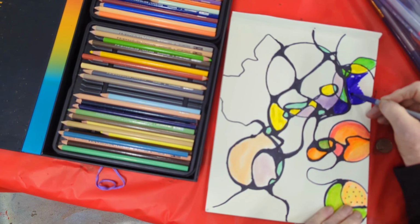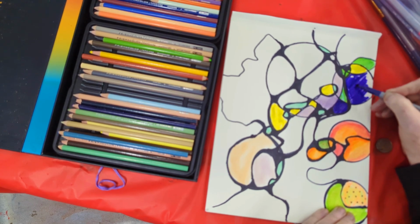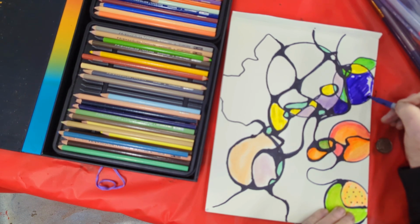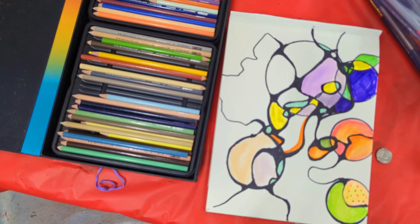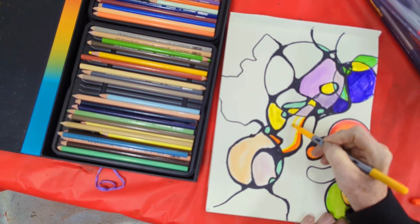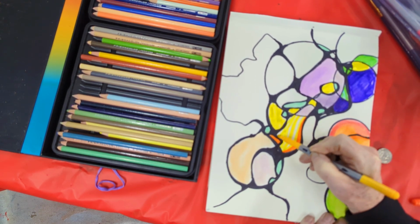I haven't used very many markers on this, the colored ones, but I could. It's just that I've got all these markers here, so I'm just using those. But I love the Prismacolor too. There's no limit to what you can do here.